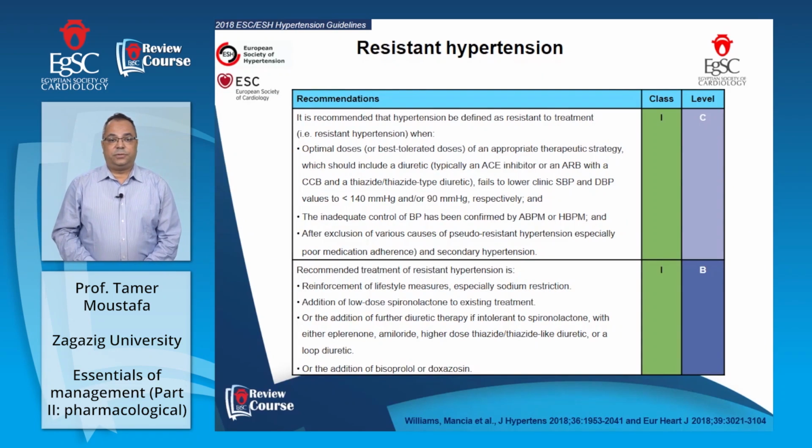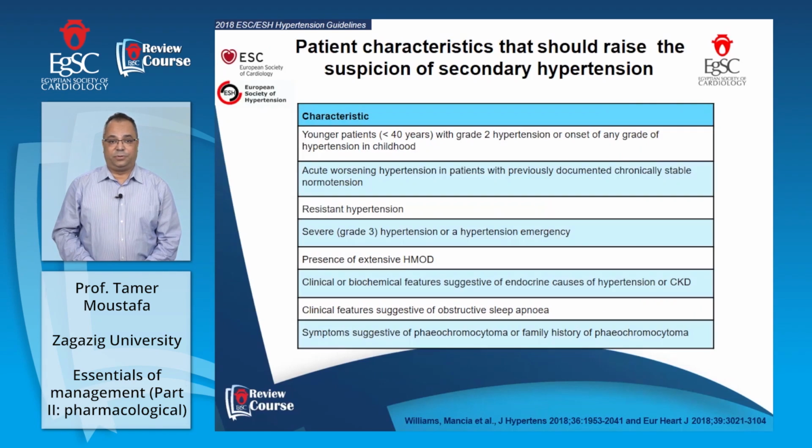Resistant hypertension is defined as having optimal or best tolerated doses of an appropriate therapeutic strategy, which should include a diuretic. Typically, we use an ACE inhibitor or ARB with a CCB and a thiazide or thiazide-like diuretic, which fails to lower clinic systolic and diastolic blood pressure to less than 140 and 90, respectively. The inadequate control of blood pressure has been confirmed by ambulatory or home blood pressure monitoring, after exclusion of various causes of pseudo-resistant hypertension, especially poor medication adherence, and the causes of secondary hypertension.